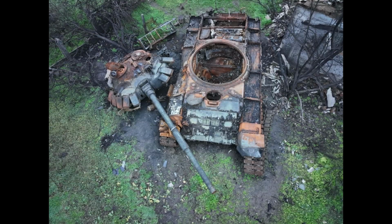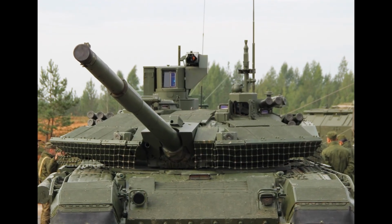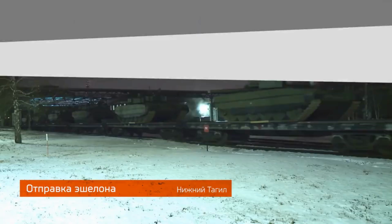And yeah, I don't think this will have a huge impact on the performance of the tanks. They have still not received the independent and stabilized thermal sight for the commander, and no hard kill active protection system. Slapping ERA all over the tank is just a cheap attempt at increasing the tank's survivability. But that would be all.